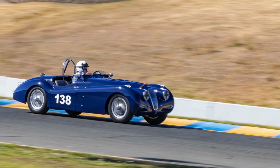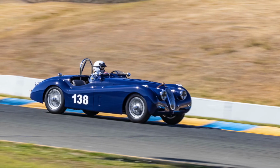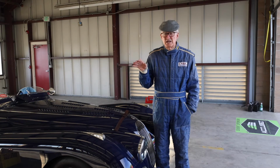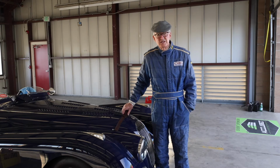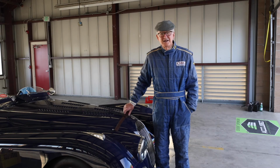So where would you typically see this car on the track back in the 50s? You'd see it at Torrey Pines. You'd see it at Laguna Seca. You'd see it here in Northern California at some of the airport racetracks. Edwards Air Force Base had a race. It's an absolutely beautiful car.